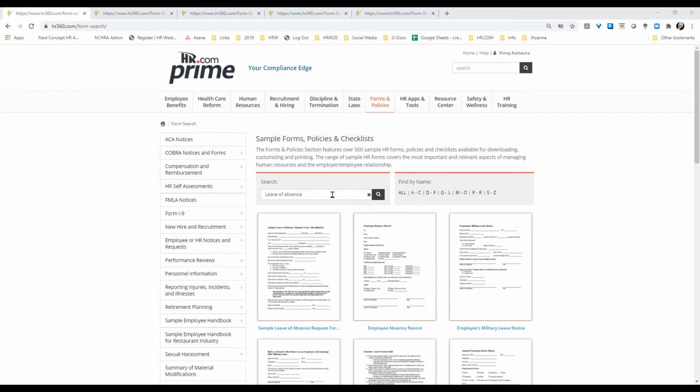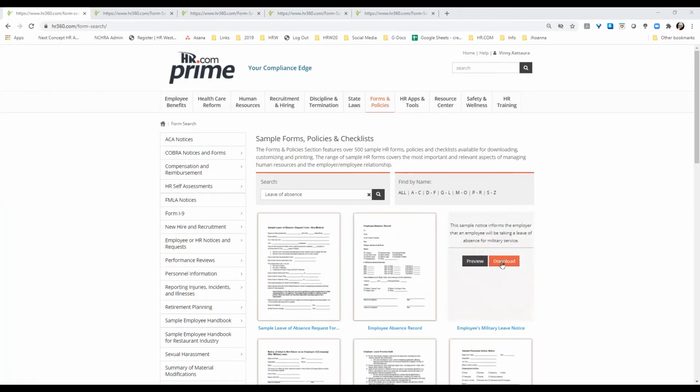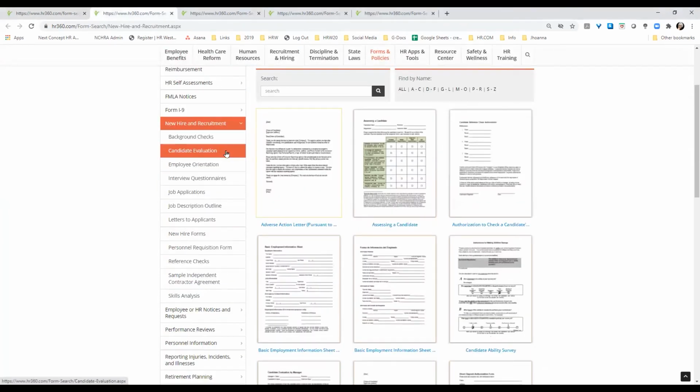The range of sample HR forms covers the most important and relevant aspects of managing human resources and the employer-employee relationship. Simply run a search by entering keywords or choose from the menu options on the left. Download the form you need, customize, and print. It's that easy. Some of the most accessed forms include the Employee Handbook, New Hire and Recruitment Forms, Candidate Evaluations, Orientation Checklists, Disciplining Forms, and Exit Interviews.